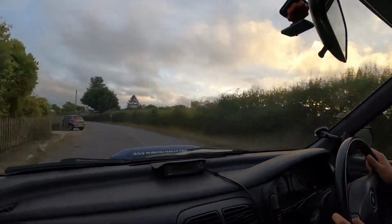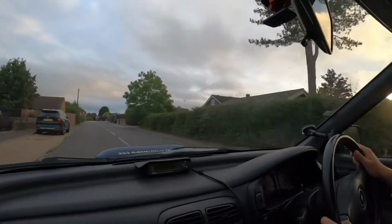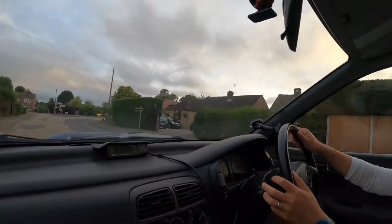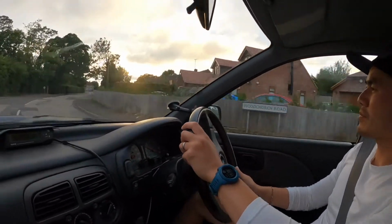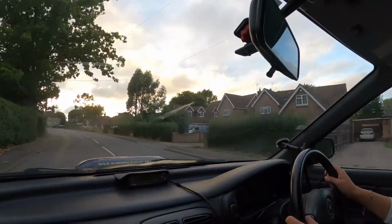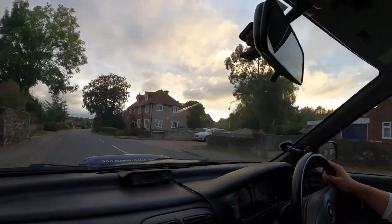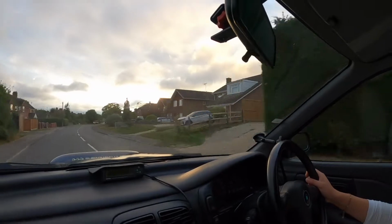To be honest, the ride and the way I can control the car feels more similar to my MX-5. Just that it's all under control. I feel like everything's within reach. I can take it to not the limit, but I can control it at whatever pace I'm taking on the road. So it's quite nice. It just takes the bumps really nicely, to be honest.